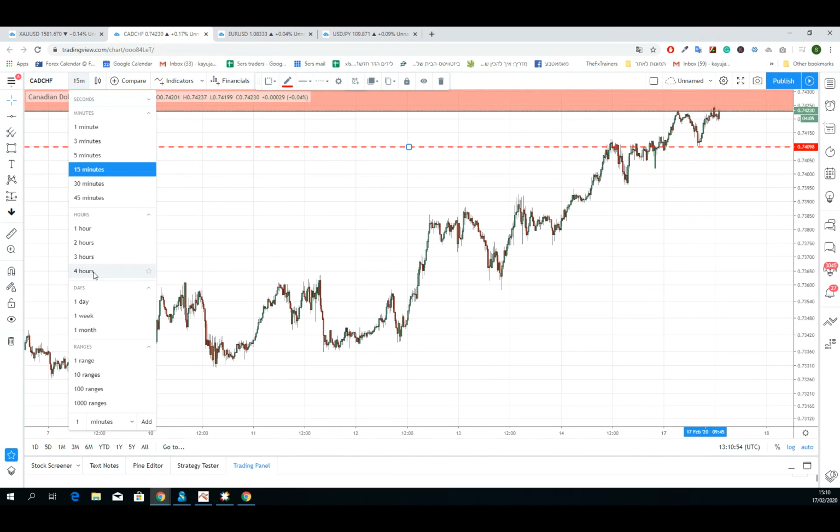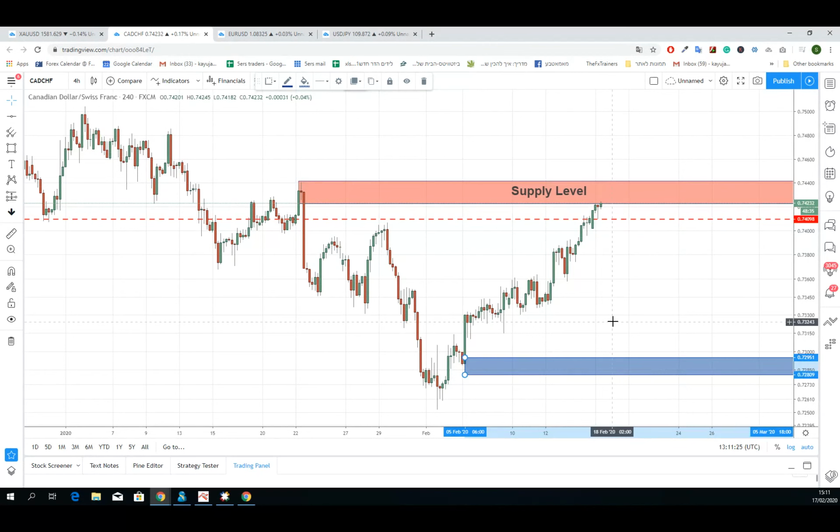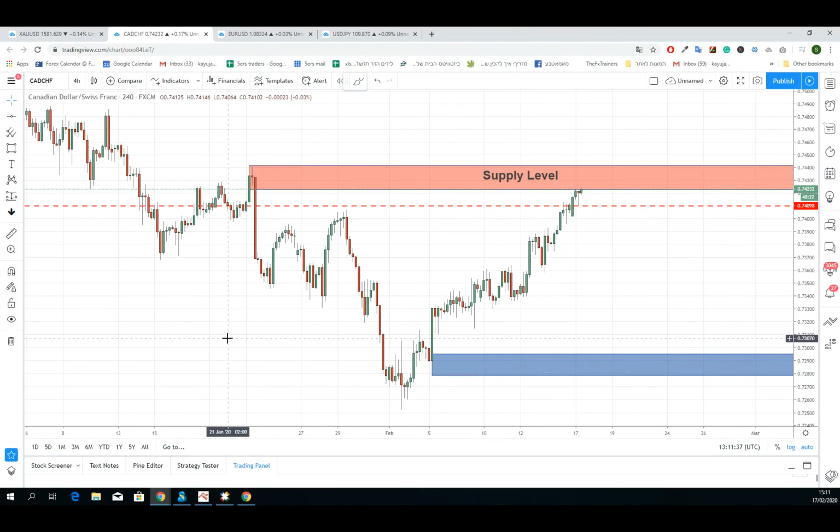Let's go back to the 4-hour chart. In both cases it doesn't matter if we wait for a confirmation on the 15-minute chart or if we choose to sell at the moment the price reaches the supply level. In both cases the target will be the long-term target, or for the swing traders the target will be this demand here at the bottom. All right, which is also a great demand for a buy position, but I will be much more careful with this buy position and roll the stop as fast as I can.